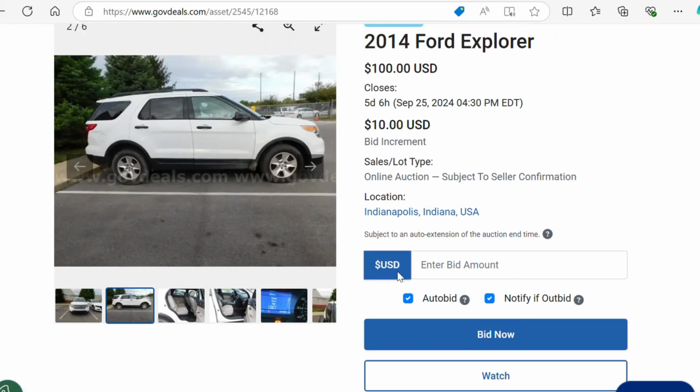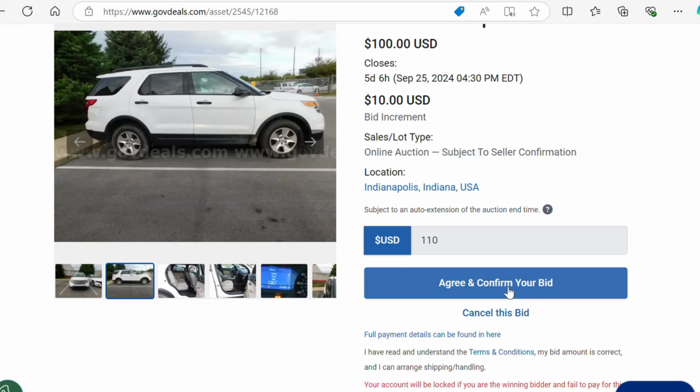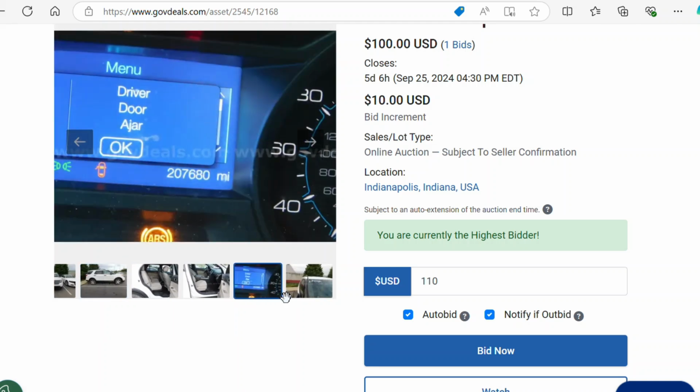So if you wanted to bid on this, there's only a $100 bid on this. I will get outbid, but you just put $110 after you sign in, of course, and do all your paperwork, and you hit bid, agree, and confirm. So boom, we're currently the high bidder, which we will not be because that's a ridiculous price. But if for some magic reason we got that, I would be perfectly fine.